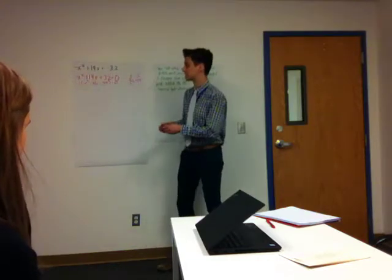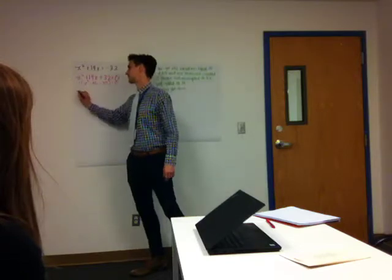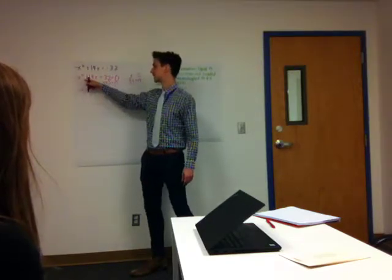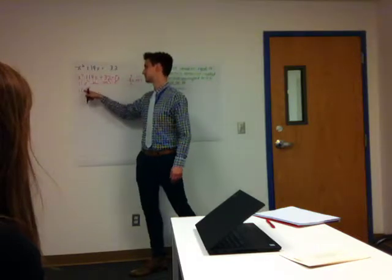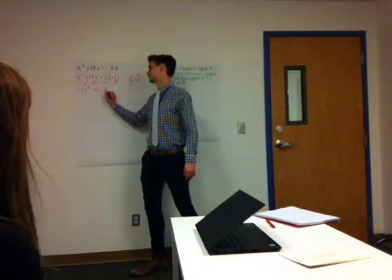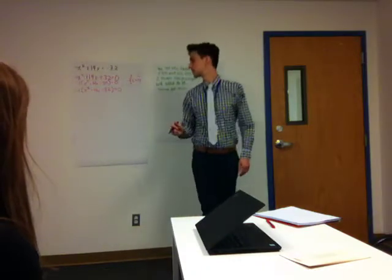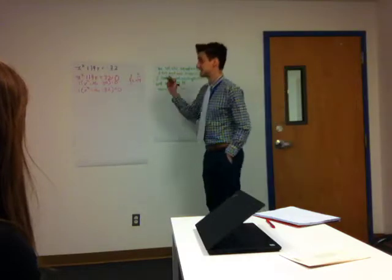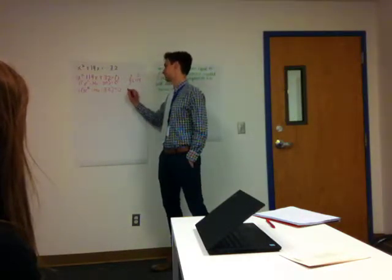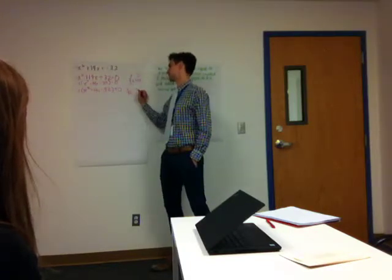So every single time you see a negative coefficient, what I want us to always do is factor out -1. This will change from -1x squared plus 14x plus 32 to +1x squared minus 14x minus 32. I'm just dividing each of these terms by -1. Now I see, to factor this, I actually want to multiply to get -32 and add to get -14.